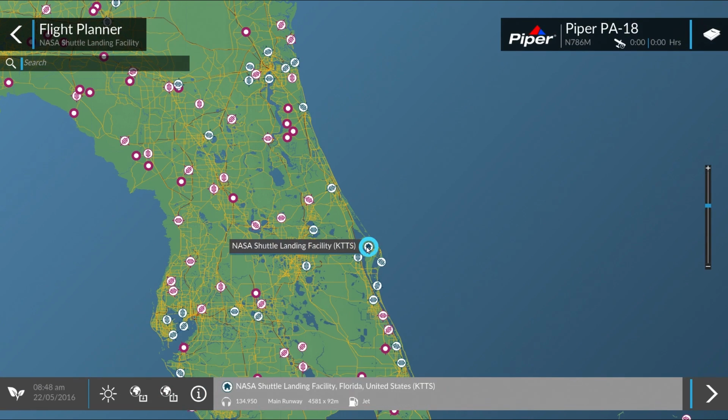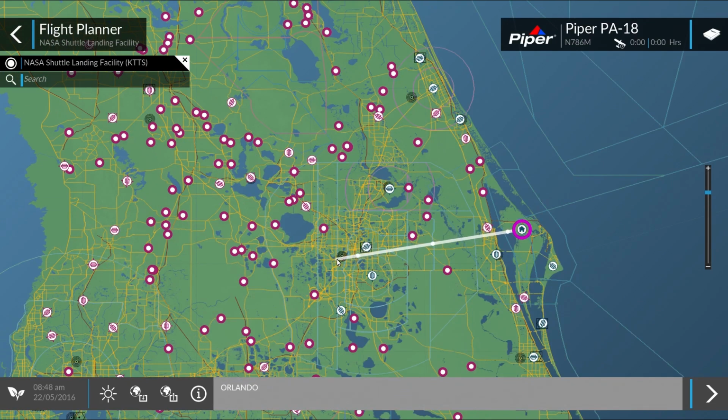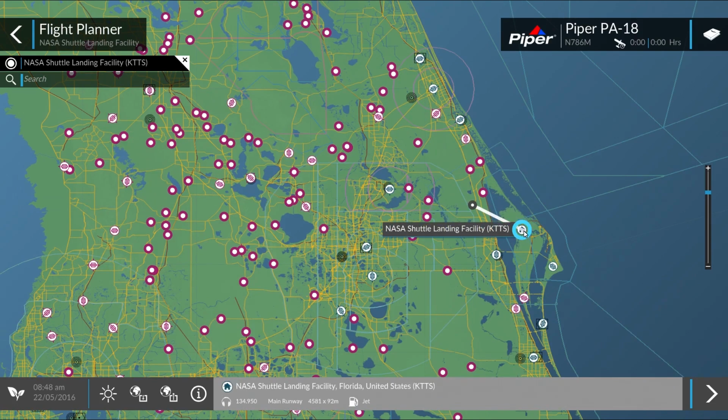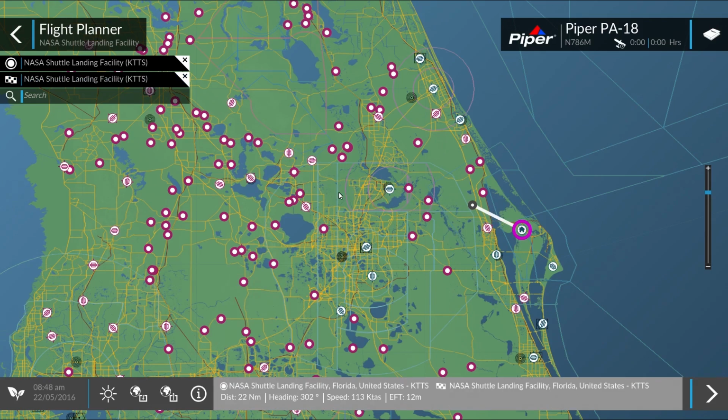So I'm going to fly from the NASA shuttle landing facility here, and I can choose to go to another airport, or I can go via VORs and all sorts of stuff. If I zoom in, they should come visible. There we go. So go via VORs and NDBs and all sorts of lovely stuff here, or I can just click randomly and click back. So there's my flight plan, NASA to NASA, and then right click, and it stops the flight plan.